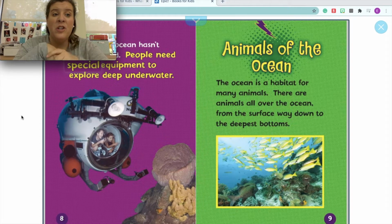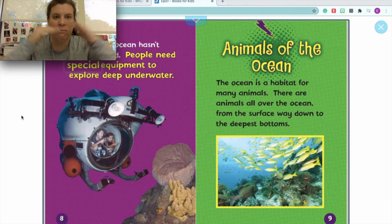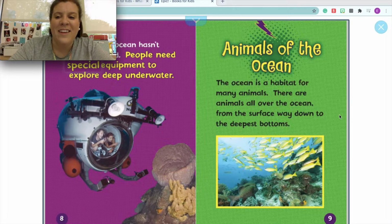Okay, like we just read, there are some animals and fish and plants that can live way at the bottom of the ocean. But a lot of animals can't. They need the sunlight. They need more access to food. So we normally see them towards the surface or in the middle of the ocean, right in between the bottom and the top.